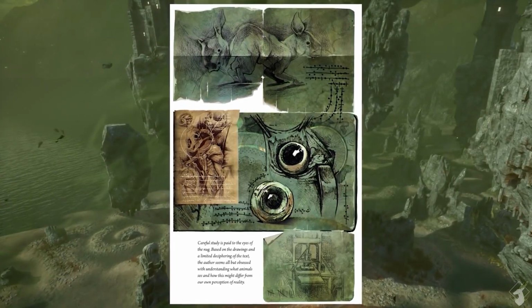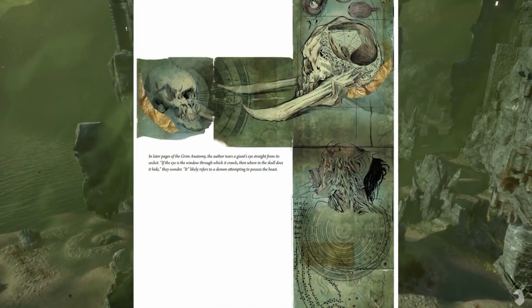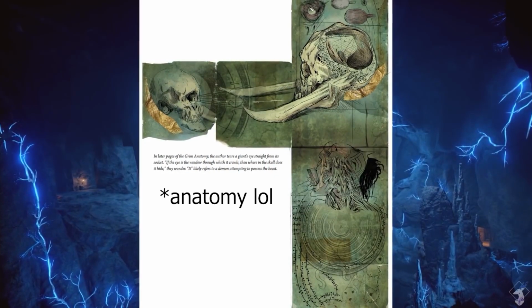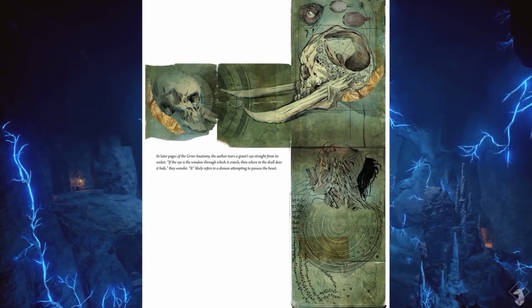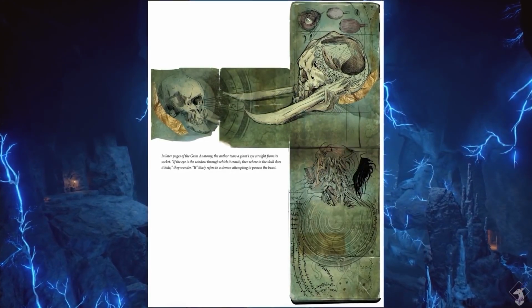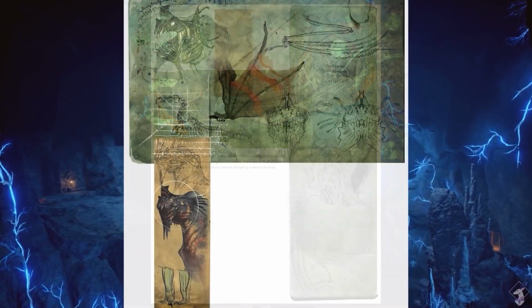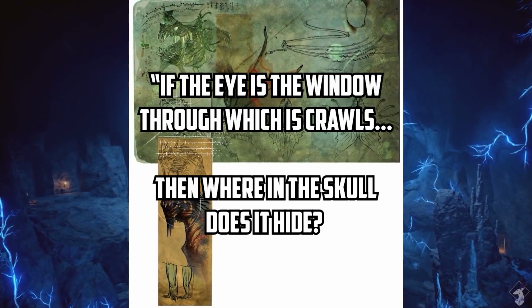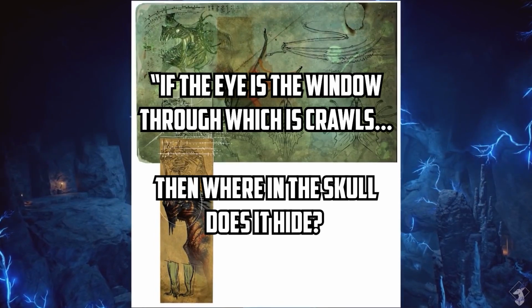Largely thought to be inspired by the real-world Voynich manuscript or Gray's Anatomy book, the Grim Anatomy is a dive into the anatomy of different animals in Dragon Age, with many pages delving into the eyes and souls of different animals. One passage even recounts tearing an eye from a giant skull, after which the mystery writer exclaims, "If the eye is the window through which it crawls, then where in the skull does it hide?"